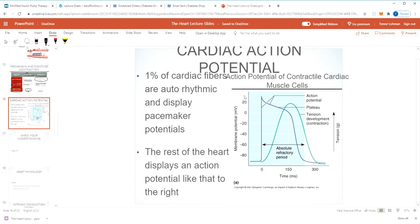But anyway, now we're going to be talking about action potentials of cardiac muscle. This picture right here is what the action potential of about 99% of cardiac muscle cells looks like. A very steep depolarization phase. Look at that. That's unreal, right? It's almost an instantaneous depolarization phase, very sharp, with a long repolarization phase. That long repolarization phase creates a long absolute refractory period.